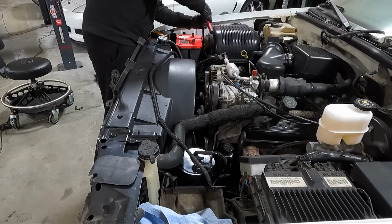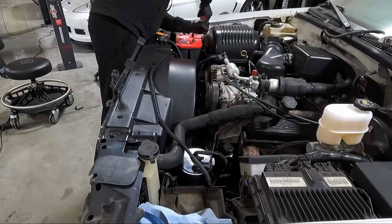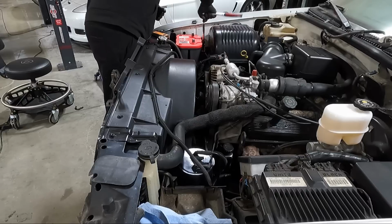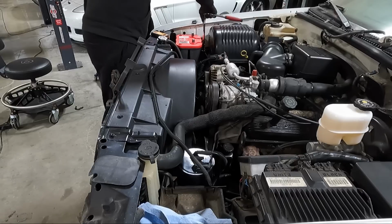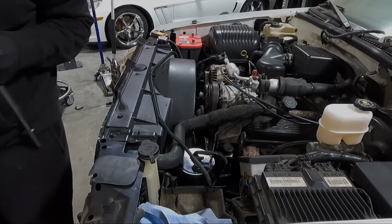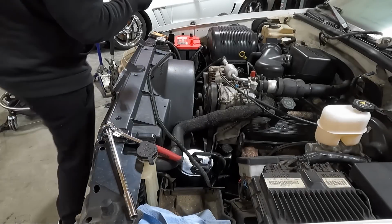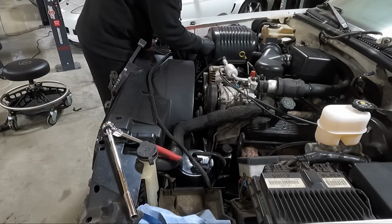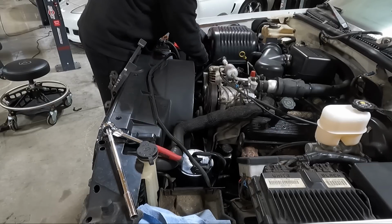Kind of slide it over. I don't have a ton of room. Oh yeah. I've got the caps to this battery somewhere. I was charging it. I gotta find those too. Found the battery caps, and this is what we needed. So we could put it back in like it was supposed to be. Yep. Perfect.